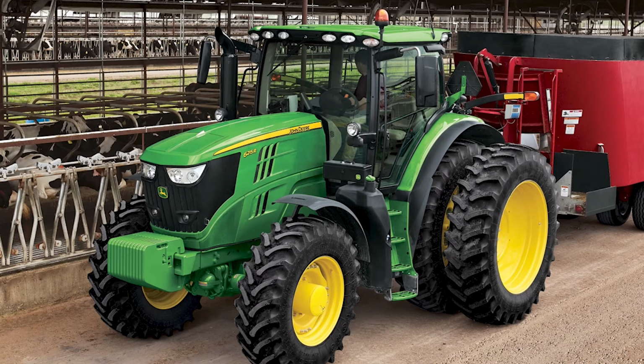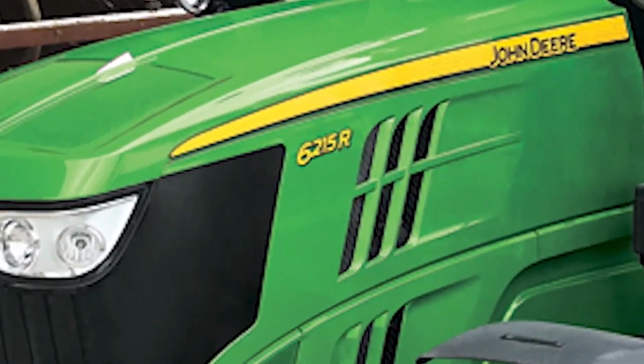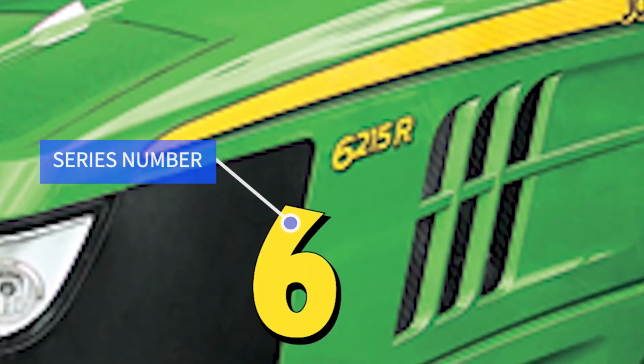Now, one more thing I want to hit on these smaller tractors. A lot of times, you'll look at a tractor and you'll say, I wonder how many horsepower that tractor is. Caleb, our model numbers on the side of our tractors now tell you everything you need to know, don't they? Right. Yep. The first number is the series of tractor, and then the last 3 will tell you the horsepower of that model tractor. So that's always good to know.